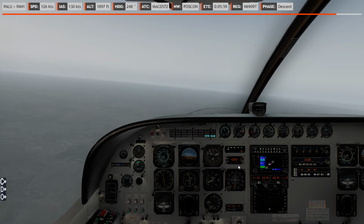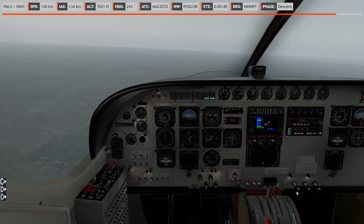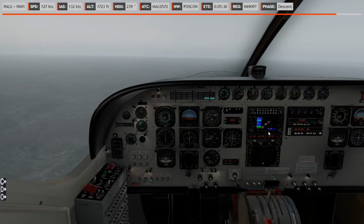All right, folks, so we're turning now onto the final approach. 236 is the heading. And let's go ahead, finish up the before landing. Props going forward. We're slowing down. 1700 is as low as I want us here. And we're leveling off at 1700.